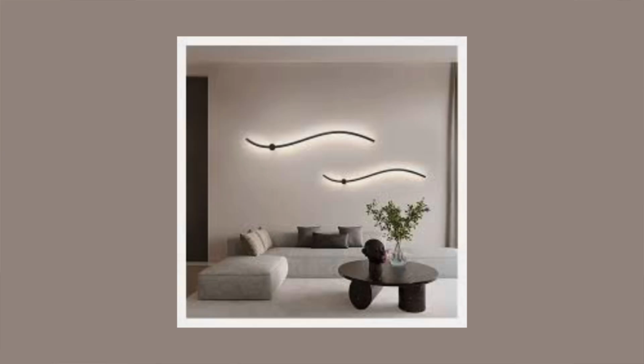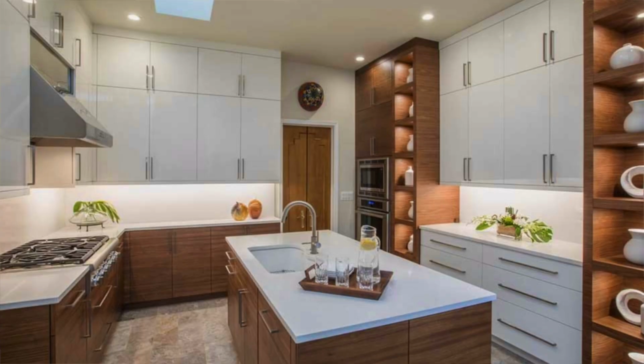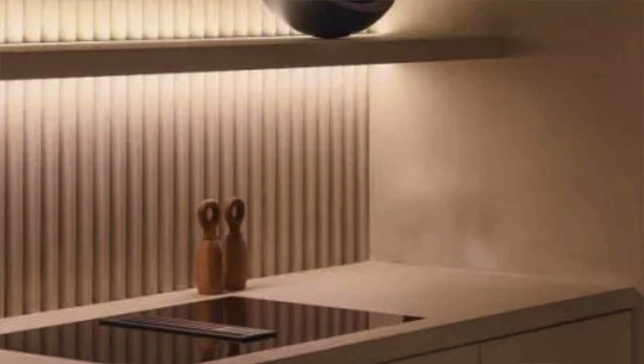Don't be afraid to get creative with backlighting. You see it on TVs now, you see it underneath kitchen cabinets to light the vanity at night. Be creative. Be adventurous. LED tape is cheap.